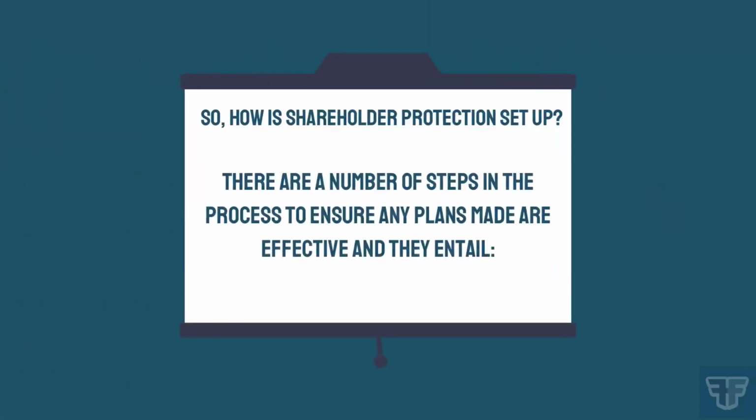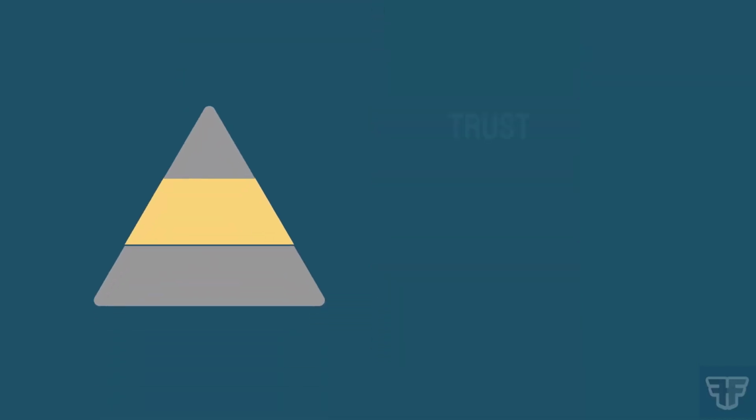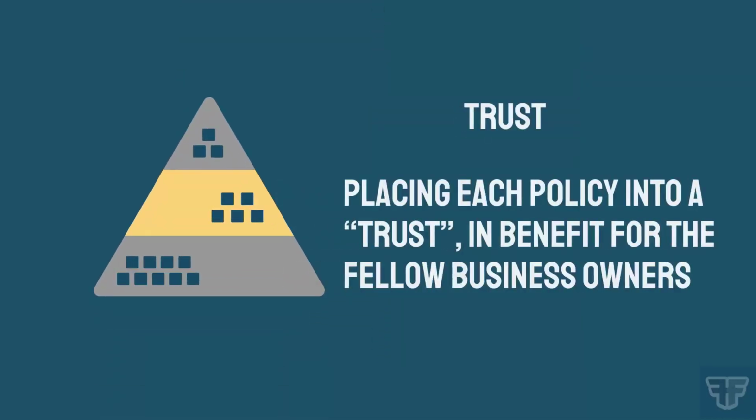So how is shareholder protection set up? There are a number of steps in the process to ensure any plans made are effective, and they can be described as: each owner, i.e. partner or shareholder, effects a life insurance policy on their own life for an amount equal to their share value, i.e. their valuation of the business that they will ultimately give away if they died. Each policy is then placed into something called a trust, for the benefit of the fellow business owners. This means their fellow business owners would receive the proceeds of the life policy in the event of their death.